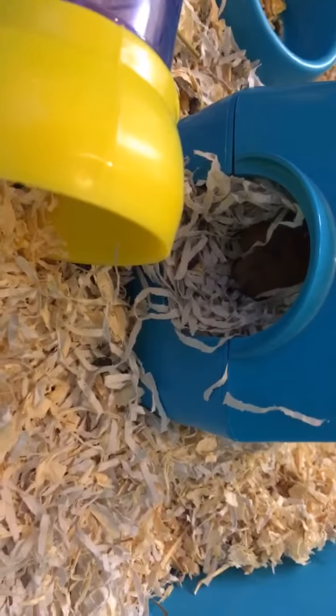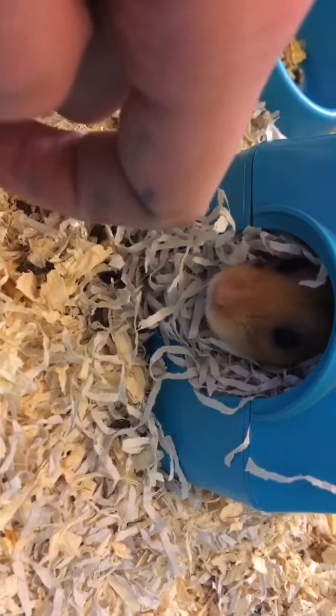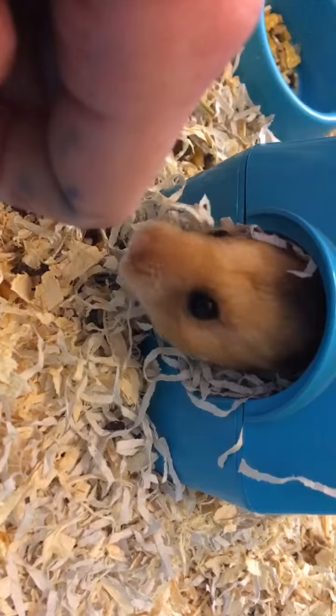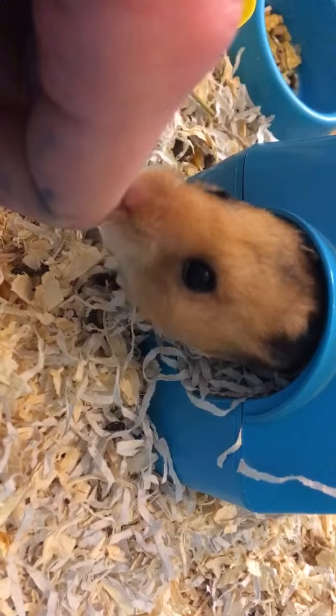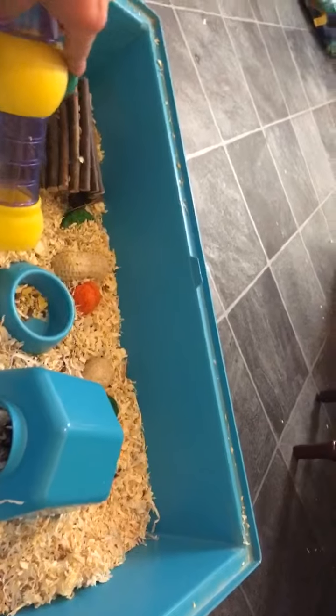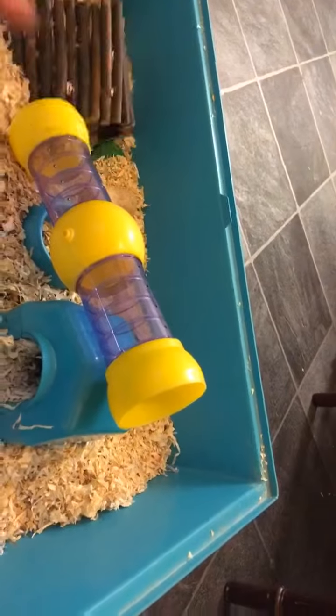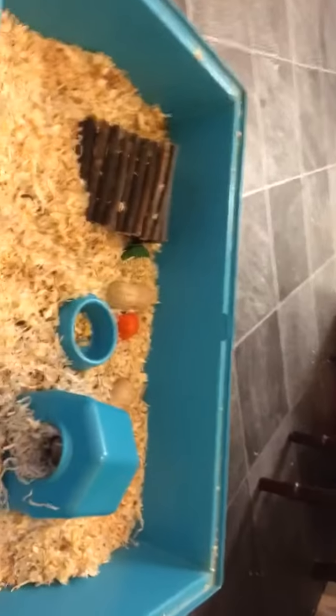Maybe he's in there. Oh, Charlie! Oh, no, can't you just move this, something like this. Hello. Charlie, I'm gonna start emptying this cage with all these toys. That's all right. I'm gonna fix that back together.